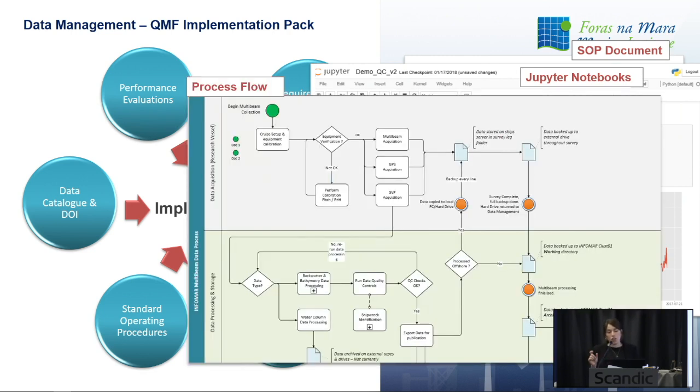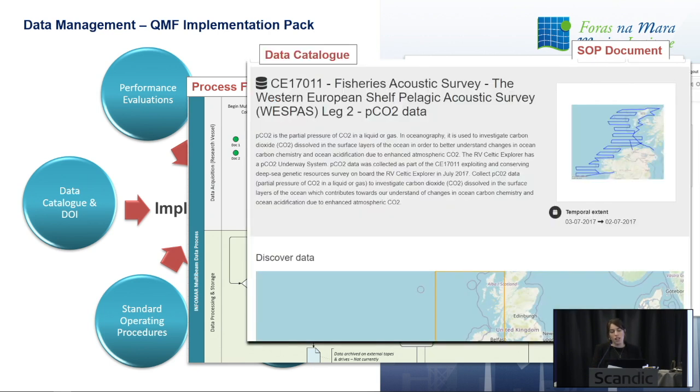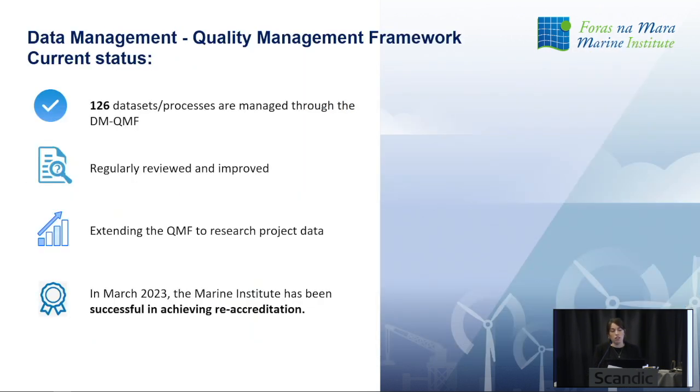So this is really good to visually see the process and identify opportunities of improvement. And then here's just an example of our metadata catalogue, data.marine.ie, where we describe the data set and publish it. So our current status then, since our talk in 2021, we now have 126 data sets managed through this process, the quality management framework in the Institute. And as I mentioned, each one of those are regularly reviewed and improved.